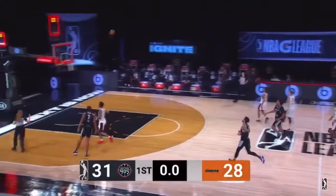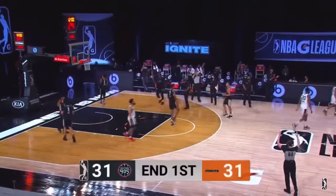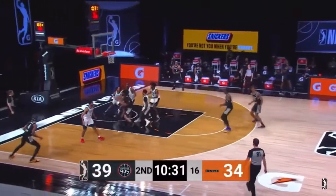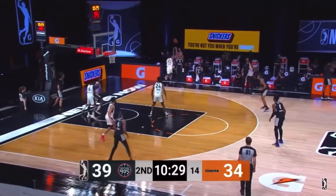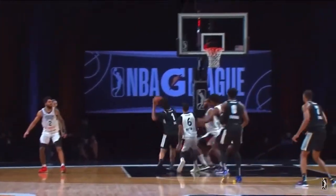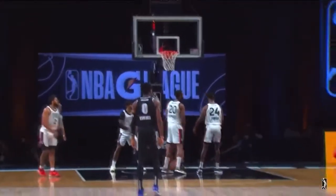Harris missing. Nix launching from half court. Wow. In which Raptors 905 has been terrific so far. Jared Jack. Rim with the shot. This time he goes all the way to the rim and dishes out for the open corner 3. Best shot in basketball today. Excellent drive by Dacian Nix. Displaying some of that aggression in the right way.